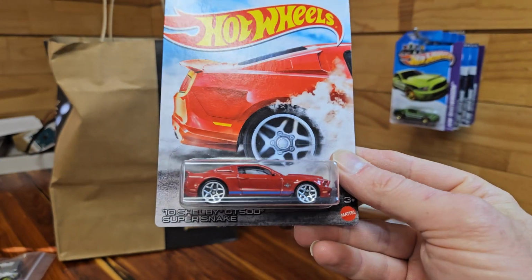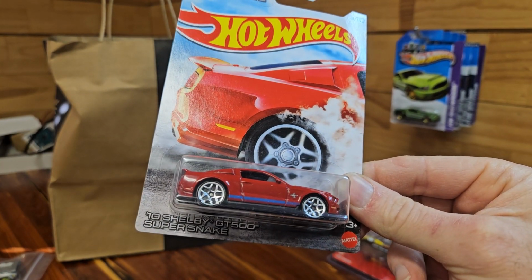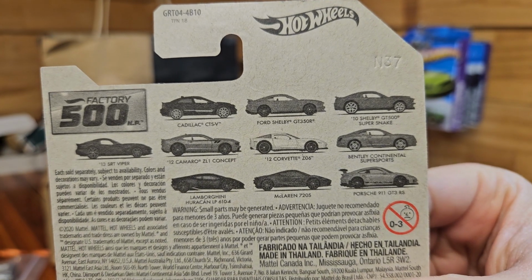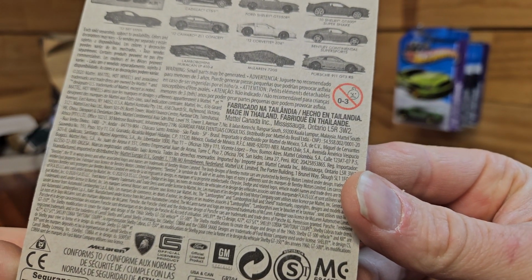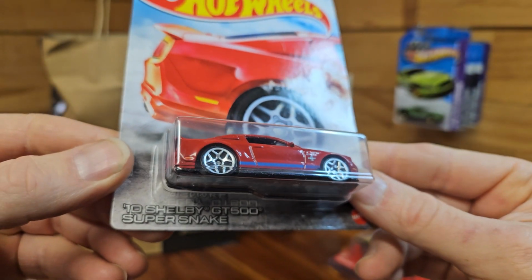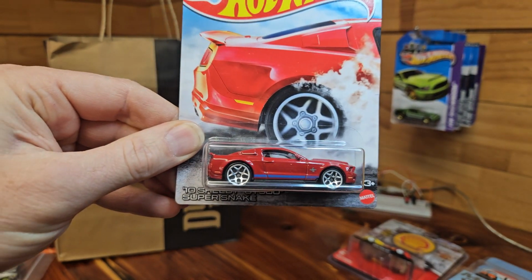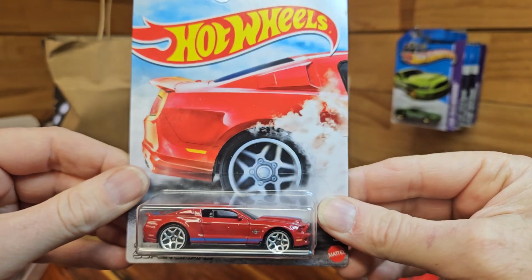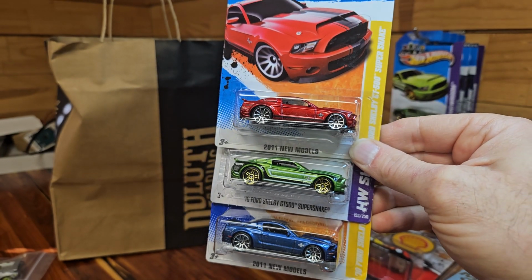I went Supersnake crazy at this show. I've been thinking about this casting for a while, and got this one off somebody's table. I think it was $2. It's from that factory 500 horsepower set from, was it a couple years ago? What's the date on this? Yeah, 2020. So a couple years ago. Shelby GT500 Supersnake. Red with, I think those are J5 wheels. Chrome. Supersnake.